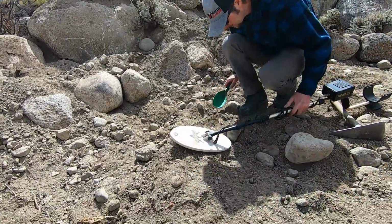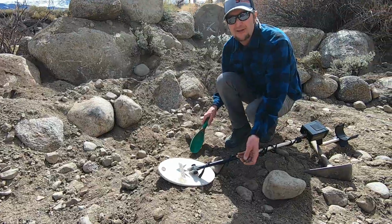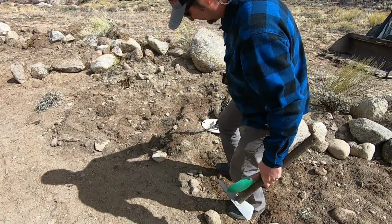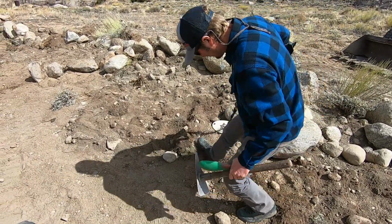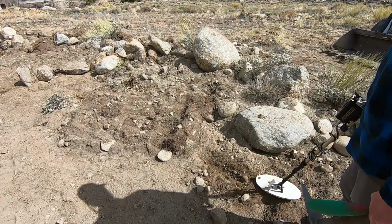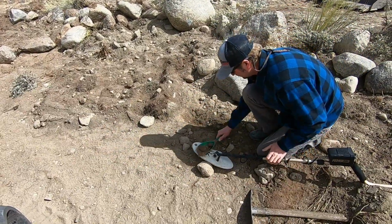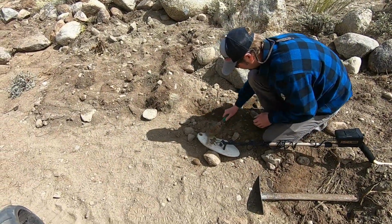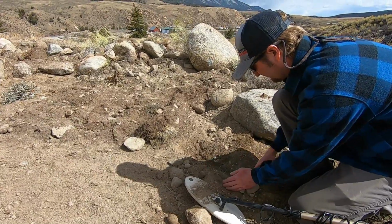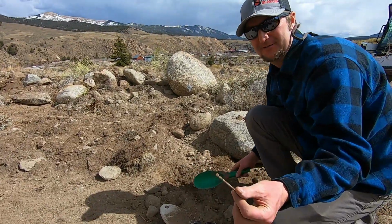Is that a nail right there? Sounds like rusty iron. Yeah, that's it. Here you go. Okay. Wow, it sounds big. That looks like it's down in virgin dirt, so I kind of doubt it's it. Something. There it is. Another nail. Hey, I didn't know we had so many nails.